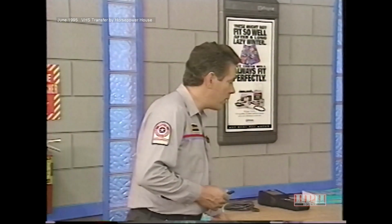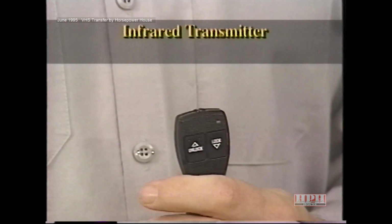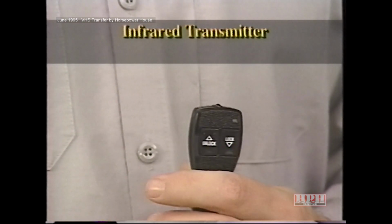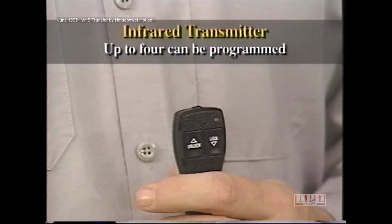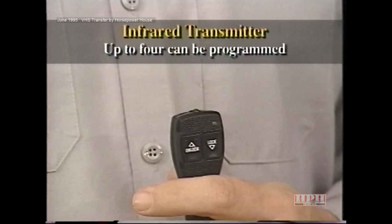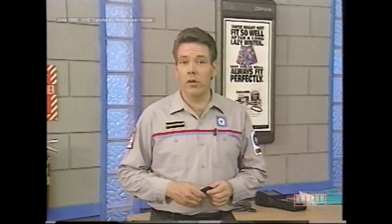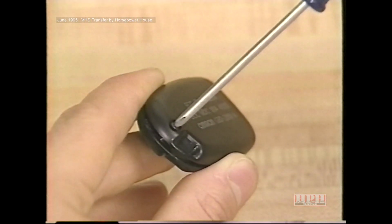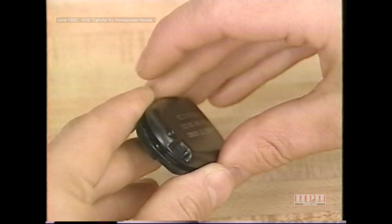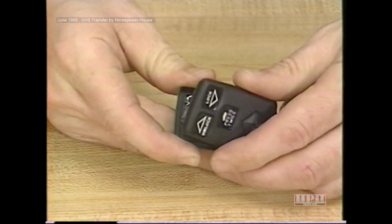Jeep Cherokee and Grand Cherokee use an infrared transmitter. The transmitter sends a coded infrared signal to the RKE module. This system can handle up to 4 transmitters, again, each with its own code. All of the transmitters operate on 1 or 2 batteries that can be replaced with no special tools. Either remove the screw and separate the transmitter, or pry the transmitter open at the middle seam.